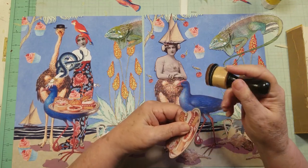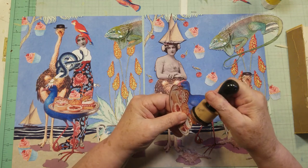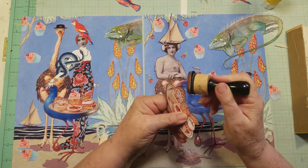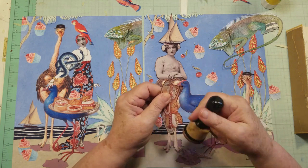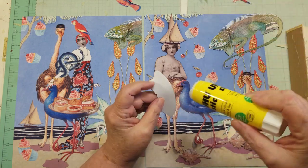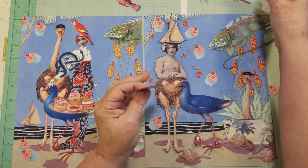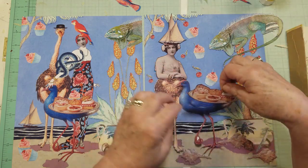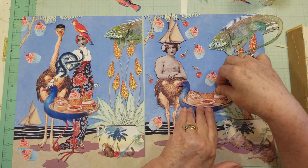What are you collaging? What are you working on? I think I started this one because I'm working on images for my next journal, and it's going to be by the sea. So, you know, that was on my mind when I started working on this piece.